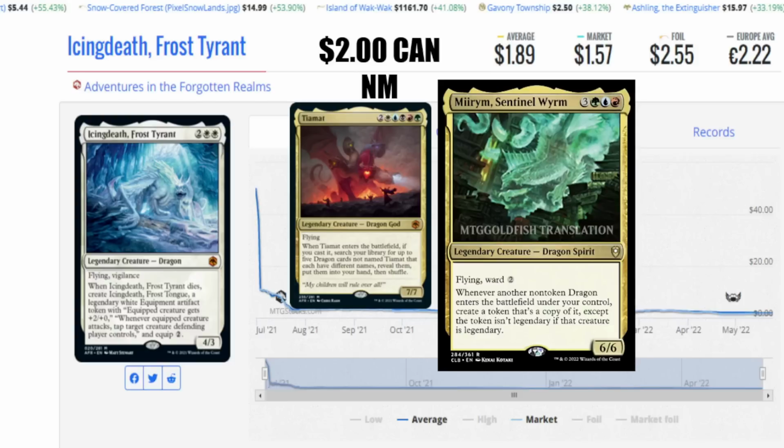And don't forget, the alternate frames in these cards are beautiful. So paying a few extra bucks and getting yourself a play set is probably not the worst thing you could do. And with cards like the Sentinel Worm here, where it says whenever a non-token dragon enters the battlefield under your control, create a token that's a copy of it, except the token isn't legendary. And that's what I'm talking about with a card like Tiamat. You put an extra one into play, it's not legendary, but I'm still going to have all the game effects go off and get 5 more dragons out. Guys, this could be disgusting, depending on how you build your deck.